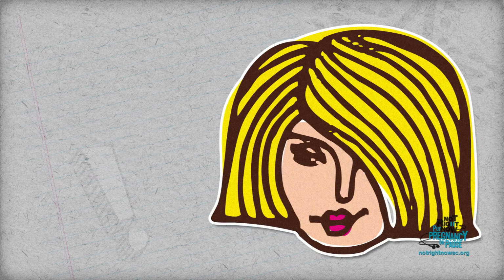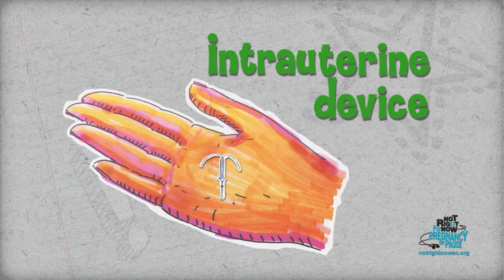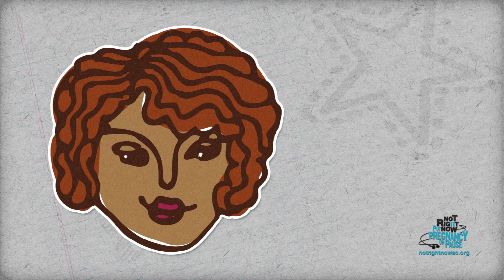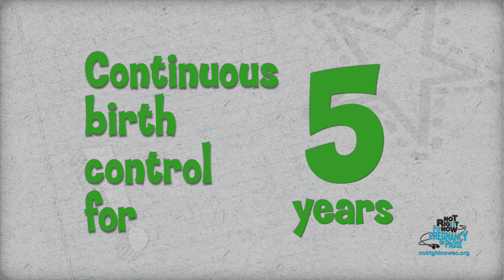Ouch. Sounds like it would hurt to have it installed. It's an IUD, not a flat screen TV, and it didn't hurt. It was a little uncomfortable when it was inserted, but that only took a minute. Now I can't even feel it, and I don't have to worry about birth control for 5 years.